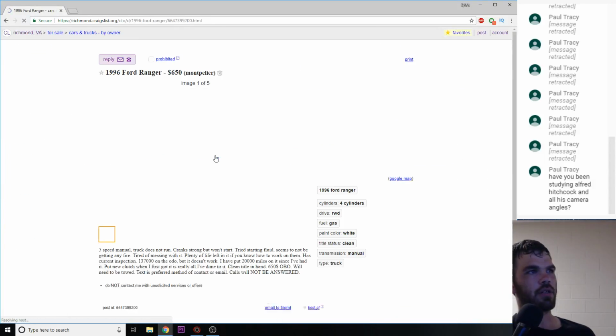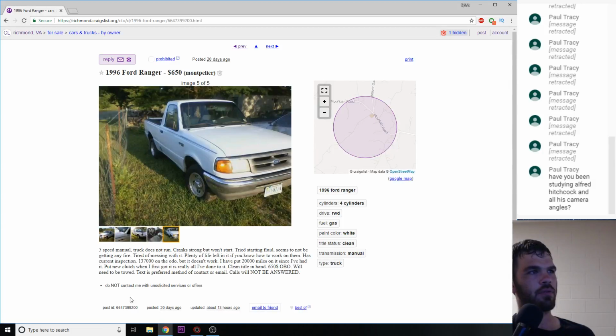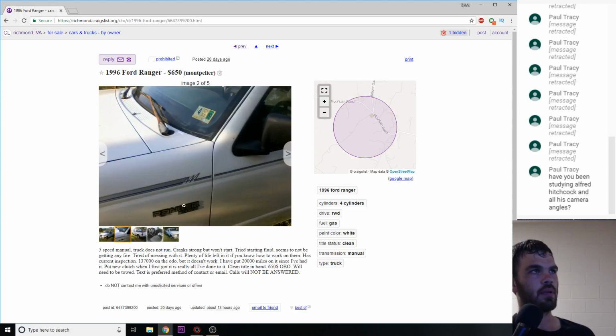96 Ranger. Truck doesn't run, cranks but doesn't start. Tried starting fluid, seems to not be getting any spark. Let's see here. 137,000 miles. Has a current inspection till April. Has a clean title.